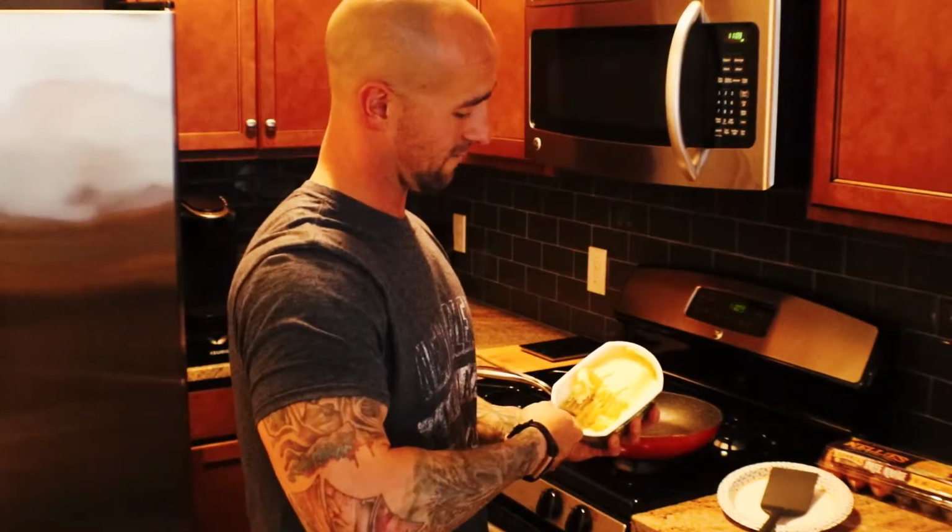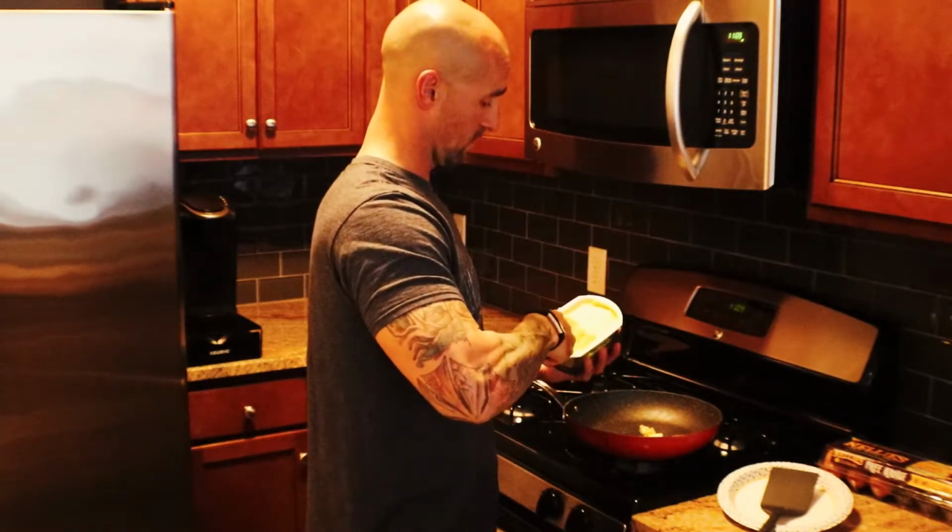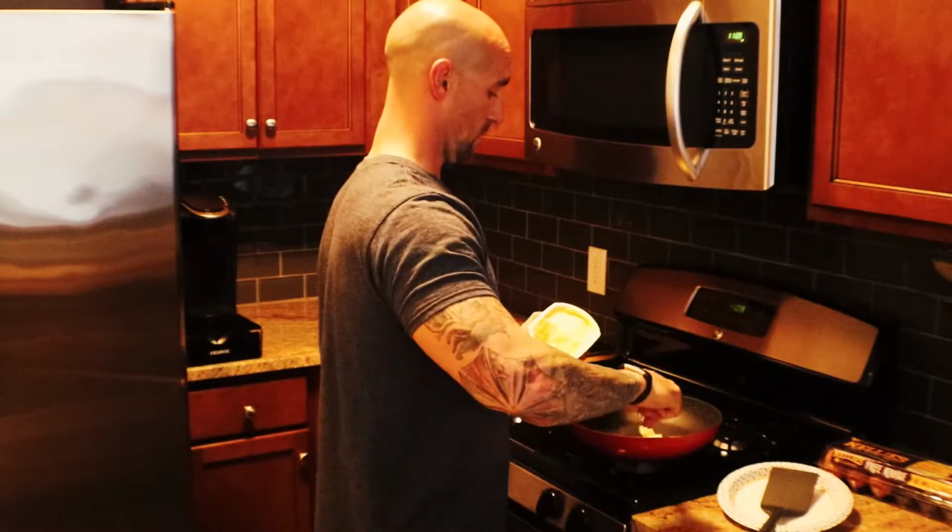Now we'll just throw in some of this butter. I don't really measure it out anymore. You know, the scale's moving the way I want it to move. Workouts are, you know, the gym's feeling the way I want it to feel. So right now everything's going good. So we don't need to really measure it out that much and be that precise. We're pretty precise on a lot of other things. The butter and stuff, we don't really need to be.